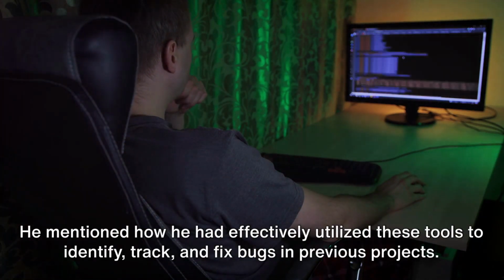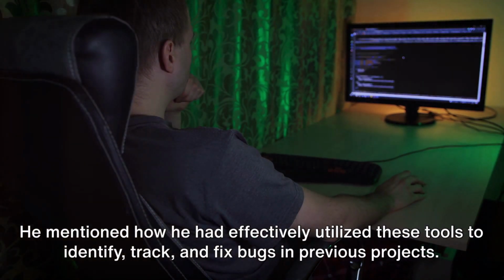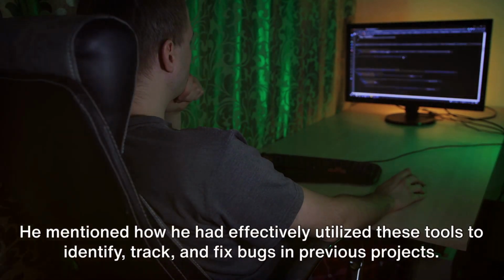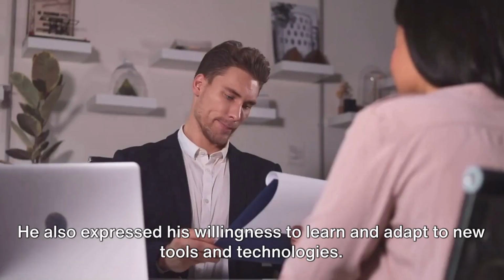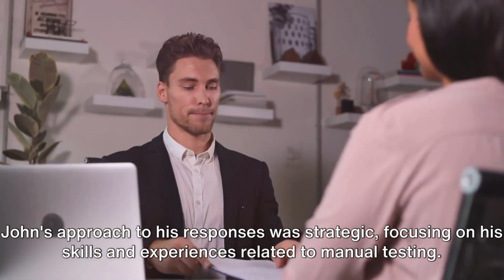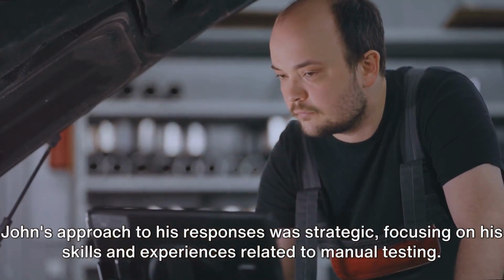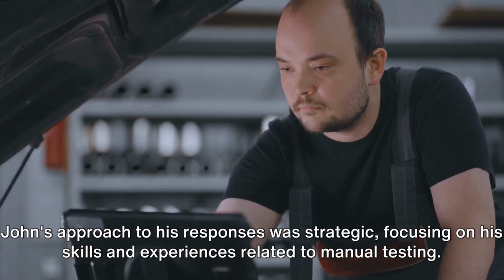He mentioned how he had effectively utilized these tools to identify, track, and fix bugs in previous projects. He also expressed his willingness to learn and adapt to new tools and technologies. John's approach to his responses was strategic, focusing on his skills and experiences related to manual testing.